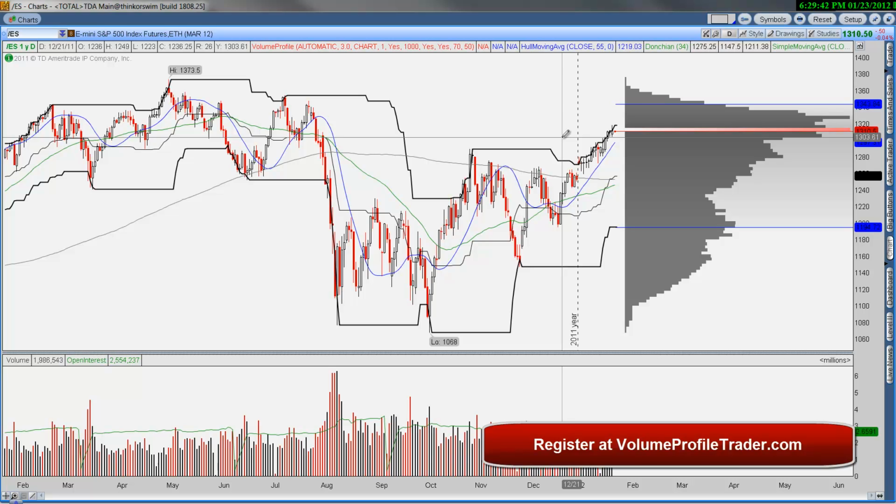So we are in the midst of trying to break into this big high volume area from 1303 or so from the downside, call it 1300, up to 1336. If we can stay above, call it 1300, then we're okay, but if not, we're probably going to see some type of pullback, and it may be down back towards 1280 to 1275, so that's just something to be aware of.